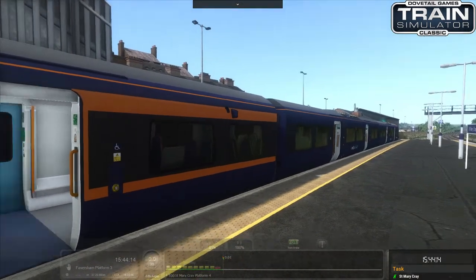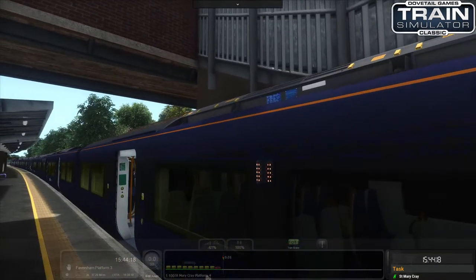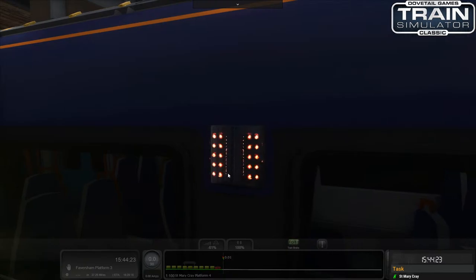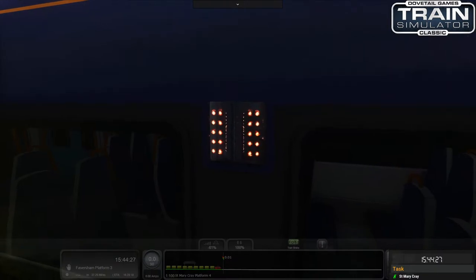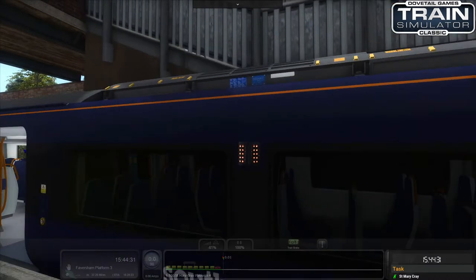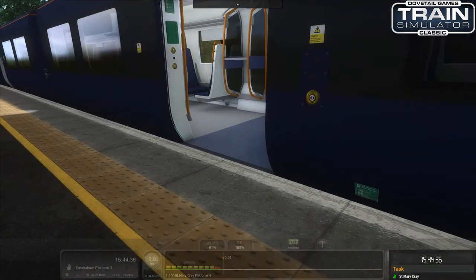Only if we could. I like this as well, how you've got the lights here. This is really cool. I don't know about this here, but anyway. Does that look like the train's moving? Platform 4. It is too, eh?